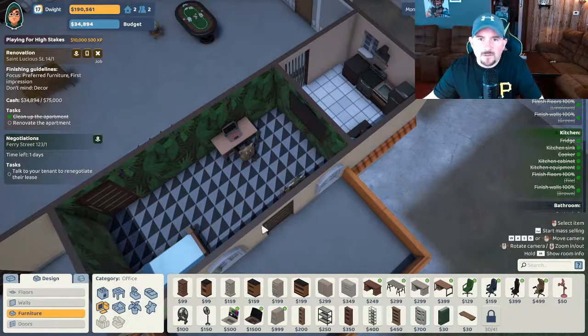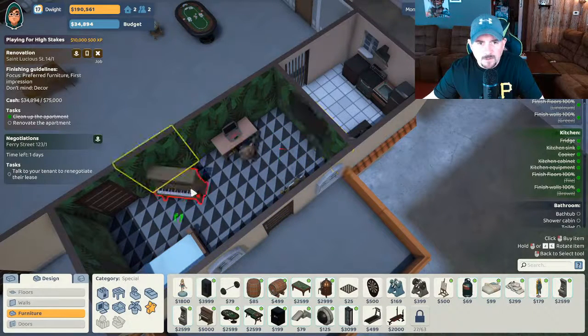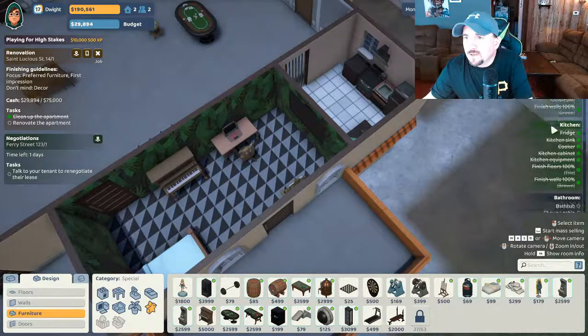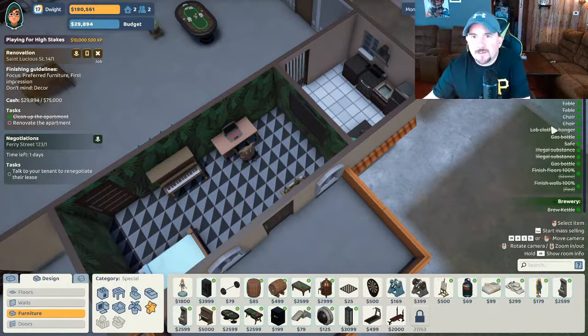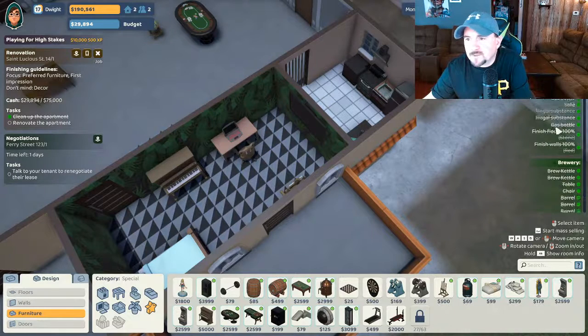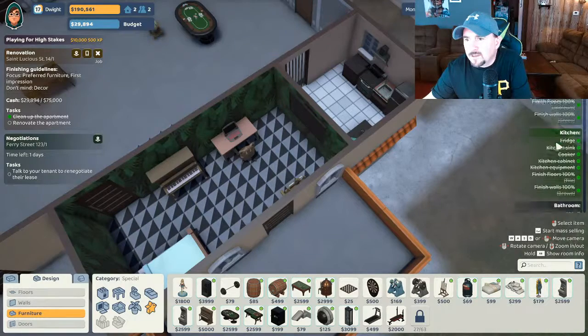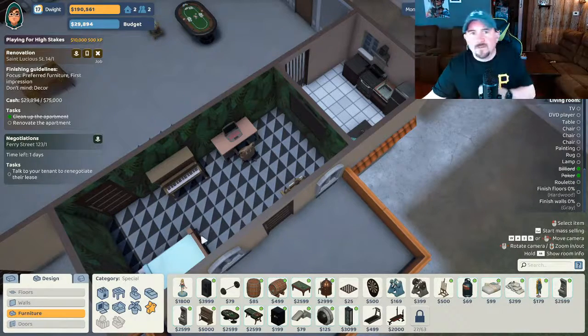And a piano. It's always a piano. Why is there always a piano in here? Like you really need a piano in your bedroom. I don't know, but okay. So the bedroom is done. So we still have, what do we need? We still need, the kitchen is done, a bathroom. In the living room. That's it. The bathroom and the living room.